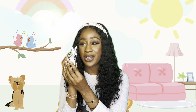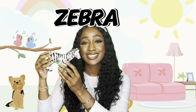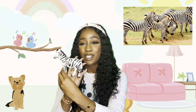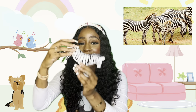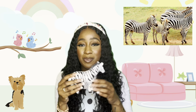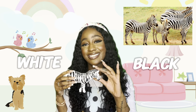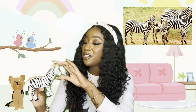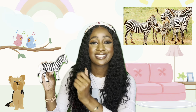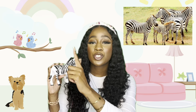Next on our jungle trip, we have a zebra. Can you say zebra? Zebra. Good job. And what color is our zebra? Did you say black and white? Nice. Notice how our zebra has stripes on it. Stripes.